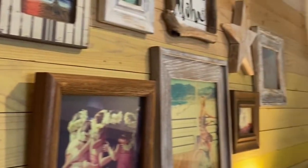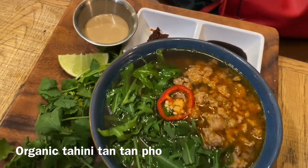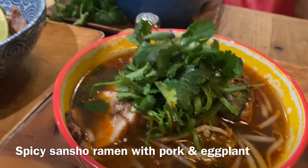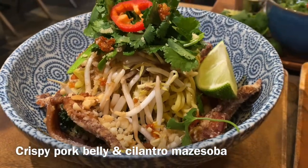Good morning from Heavenly Island Lifestyle in Waikiki, where we stop by to try a trio of noodle specials available in the month of March. Today we're trying some of the March specials, which are an organic tahini tantan pho, a spicy sansho ramen, and a pork belly mazesoba.